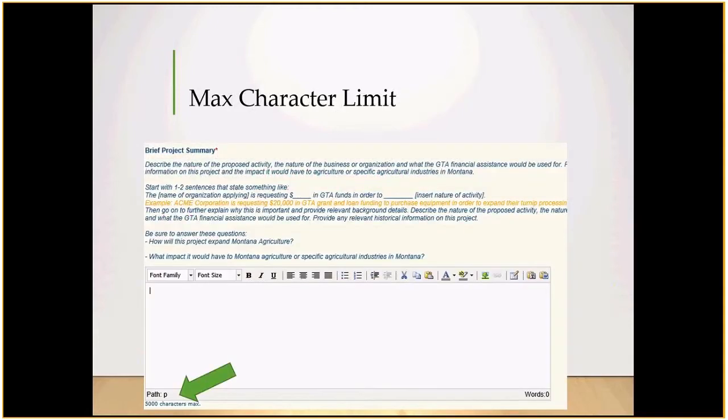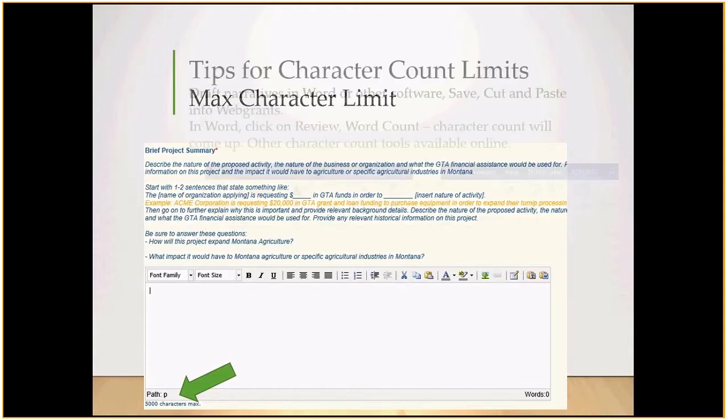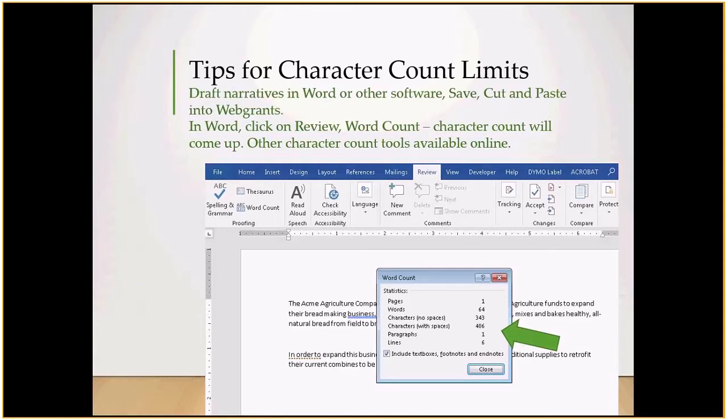All right, and then you'll notice at the bottom of the brief project summary, if you look where this arrow says, it says 5,000 character max. Throughout the application, you'll see places where there's a max character limit. Give you some tips on that. If you draft your narratives in Word or other software, you can save, cut, and paste into WebGrants. And if you're in Word, you can go to the Review tab and click on Word Count, and the character count will come up. There are also other character count tools available online. So if you're trying to see if something has a 500 character limit, you'll want to look at that.